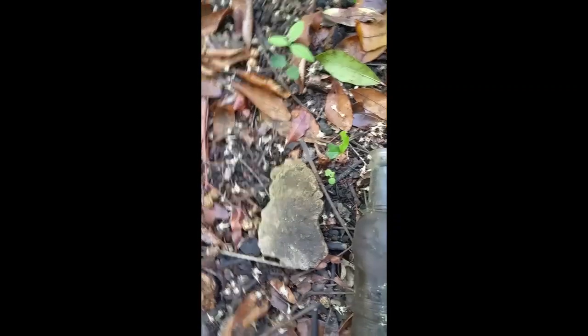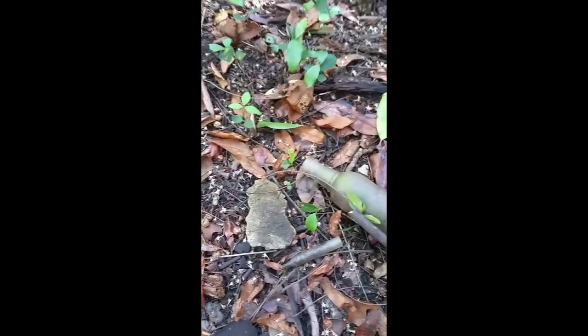Well, I found my first whole bracer. I'm not too excited about the fact that I found it because they're common around here. And there's a syringe right there. So I'm going to keep going. I'll show you more when I find it. Okay.